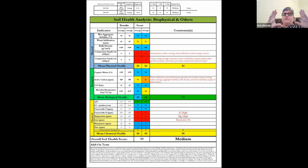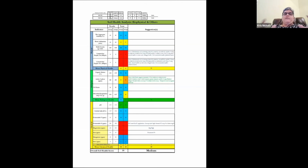And so again, don't just let your eyes go to the color, but think about the tests as a whole. And that's really what I want to emphasize as we go through and look at these various types of tests.